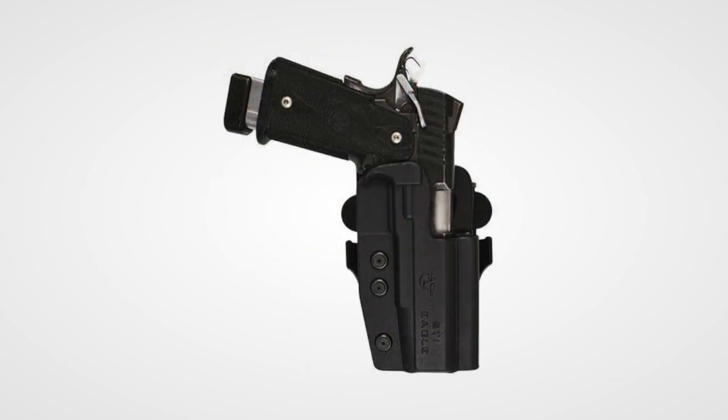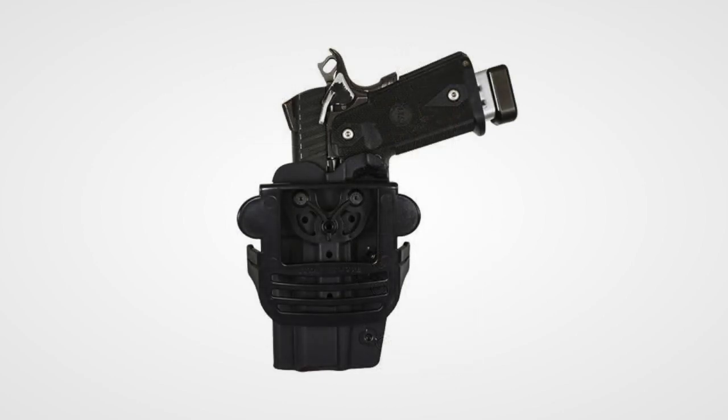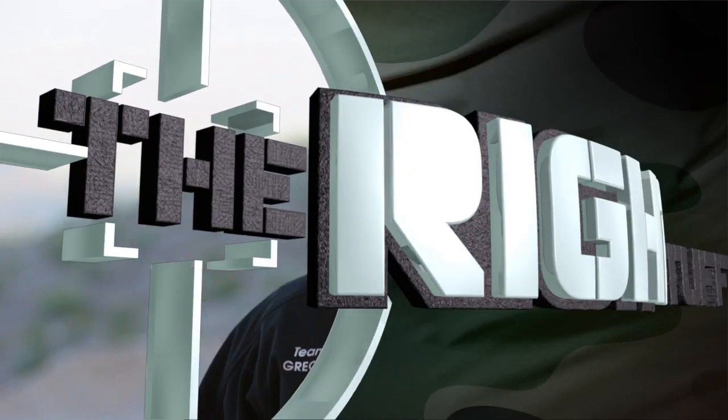We're using our international holster in the show, The Right Stuff, and also our mag pouches. We don't really hold a lot of inventory. We make it as that order comes in. Generally, it'll get made within 6 business days.